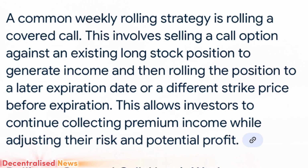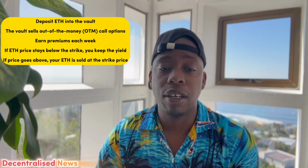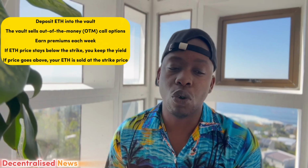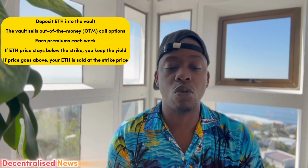So let's talk about weekly rolling strategies. The most common strategy is the weekly covered call. You deposit ETH into a vault. The vault sells out of the money, that's OTM, call options, and you earn premiums each week. If the ETH price stays below the strike, you keep the yield. If the price goes above that, your ETH is sold at the strike price. Some vaults also run put selling strategies to accumulate assets cheaply.